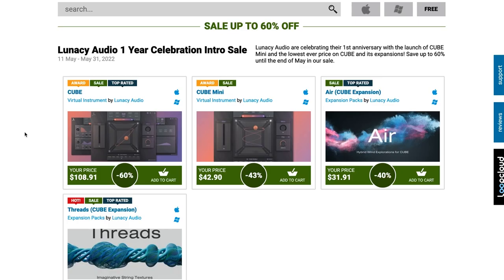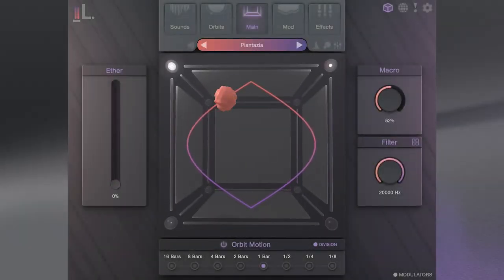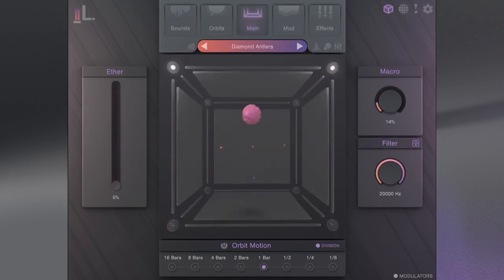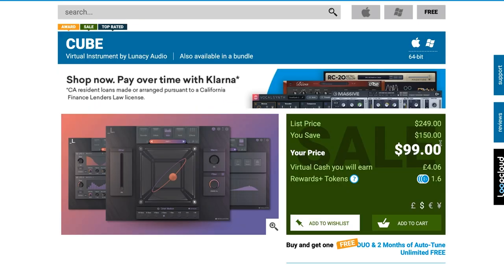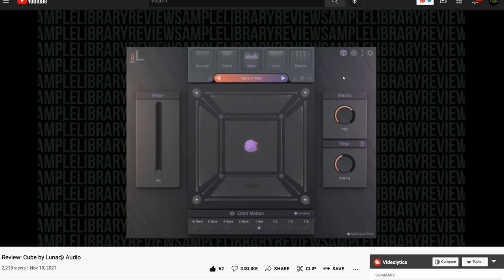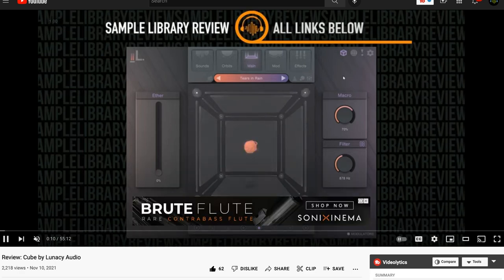We mentioned Lunacy Audio and their new release Cube Mini. Well, the big boy version, Cube, is available now at 60% off over at Plugin Boutique. Now for $99, normally $249. If you want to hear Cube in action, get a little bit more information about it, contributor Rayborn Johnson did a video review of this not too long after it was released, calling it his favorite instrument of 2021.